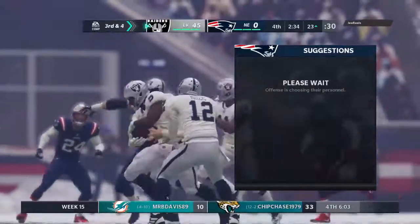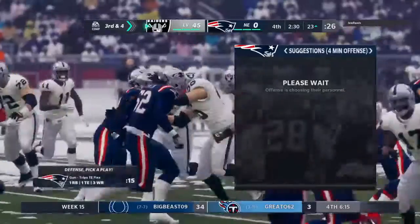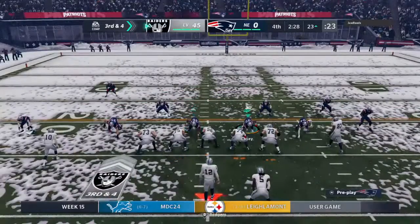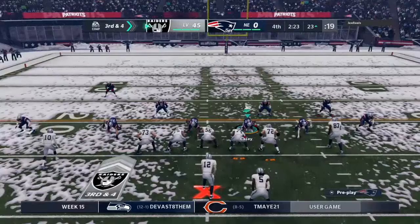And it's 3rd down. The Raiders on 3rd down, they've been near perfect, 4 for 5 to this point. This is 3rd and 4.